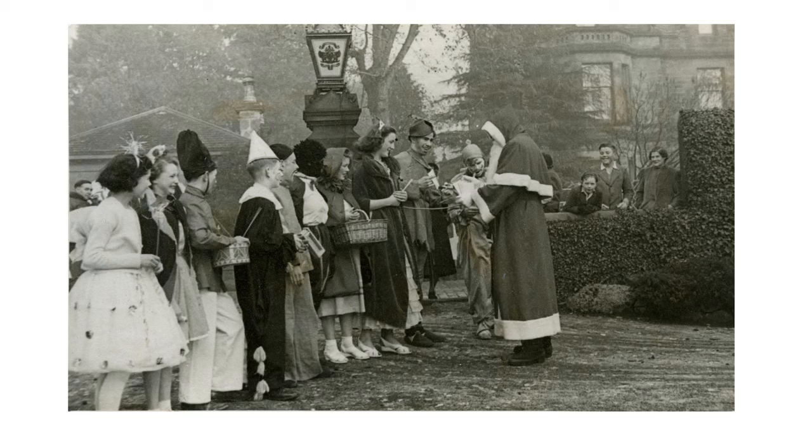Now here we can see Santa meeting some of his fans, many of whom have dressed up for the occasion. Now I strongly suspect this was taken outside the house of Garnet Wilson, who was a member of the firm and had also been Lord Provost of Dundee from 1914 to 1946, and who was knighted for his services to the city. And the reason I suspect it was taken outside his house is that it looks suspiciously like a Lord Provost lamp. So probably taken at his house on Perth Road.